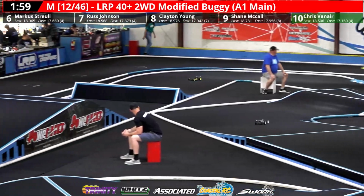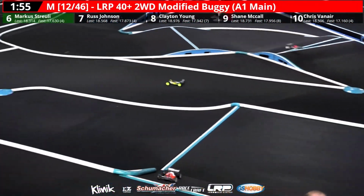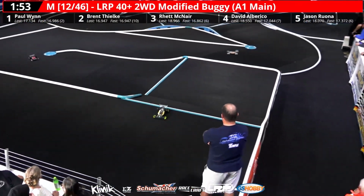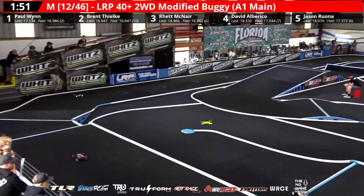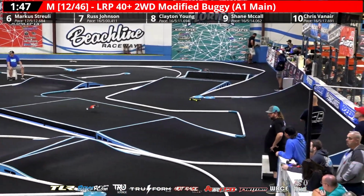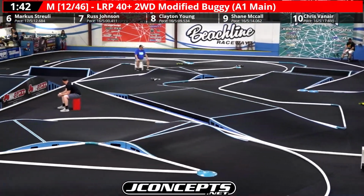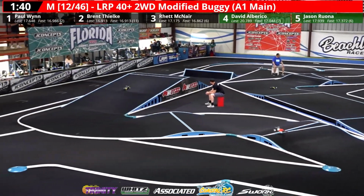One bouncing hard off the wall. 2 minutes left. One got slammed. Looks like he may be out now. Paul, Brent, Rhett, you're 1, 2, and 3. Paul going down the front straightaway. Got a clean track in front of him for now. He'll be coming up on the backside of Russ Johnson here in just a moment.